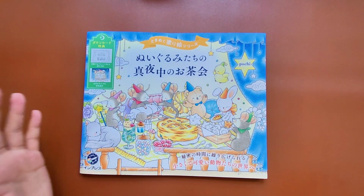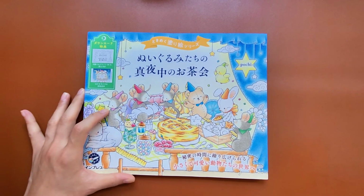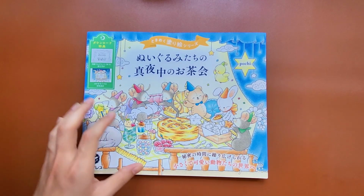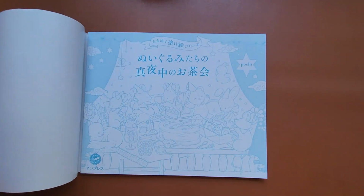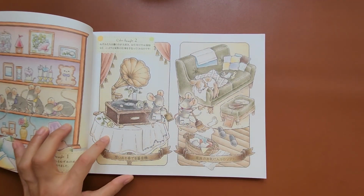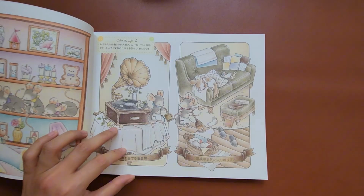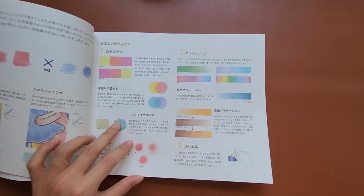The last Tokimeko book I really wanted was The Midnight Tea Party for Stuffed Toys, which was published in August 2024. And this is my favorite story of all, because it involves a human. I like coloring humans more than I like coloring animals, I have to admit. And my favorite human to draw is a girl. So you'll be surprised to know that the character in this book is a girl.